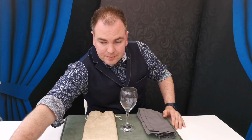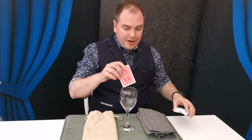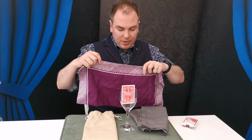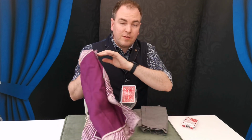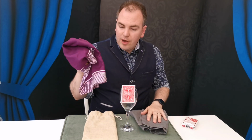I use it sort of halfway through the second act as a moment of calm, and I have a card placed in. And when there's a card inside the glass, then the glass levitates. I use my own silk handkerchief. It's a pocket square. And then the card in is quite good as it covers a bit of the dirty work for you. Let's talk handkerchiefs first, and then we'll talk card.